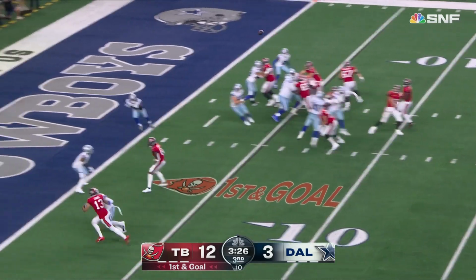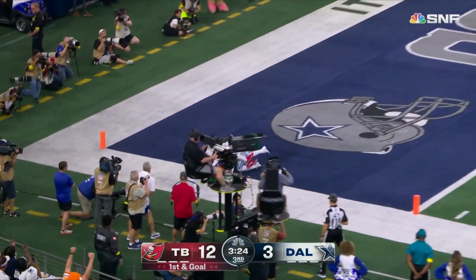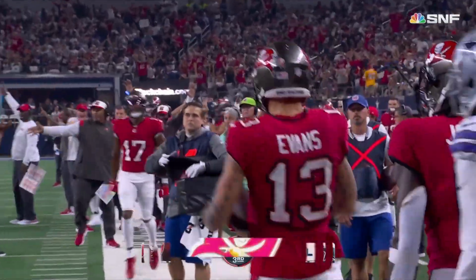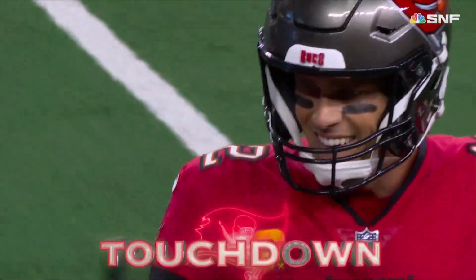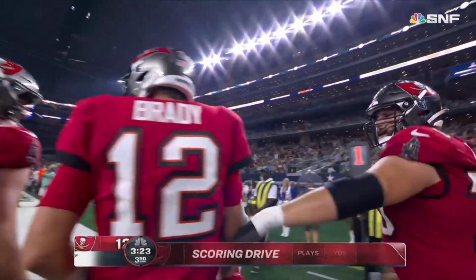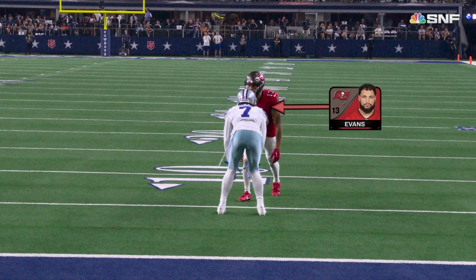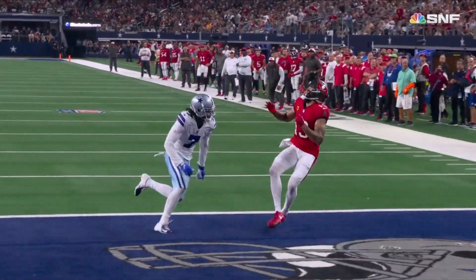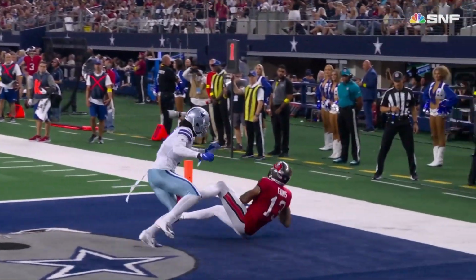First and goal from the 5. Brady. Evans. Did he catch it? Yes, sir. Touchdown. Hard to beat in the air. Mike Evans. This is pretty good. Watch this catch, just falling backwards, one-handed.